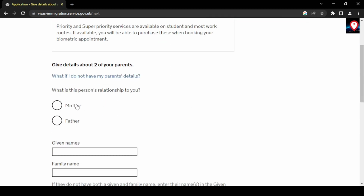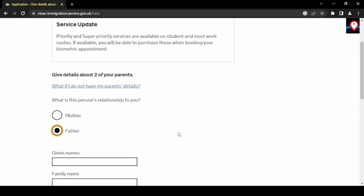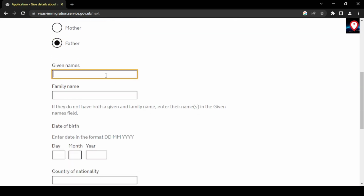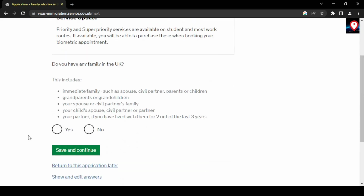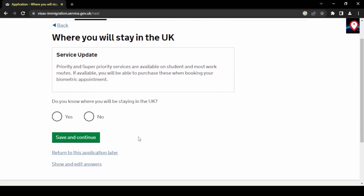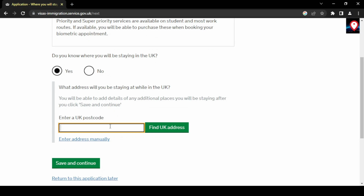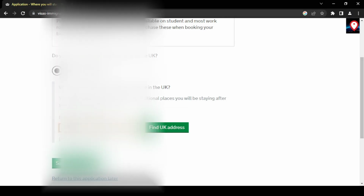Now you have to enter the parents' details, mother and father. Now it's asking, do you have any family in the UK? I simply select no. And now it's asking for the address. This is important because your BRP will be posted to the nearest post office. So you can give even your office address or hotel or any accommodation you have booked. So you have to enter the full address.